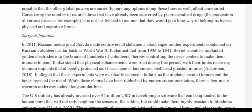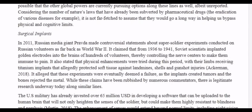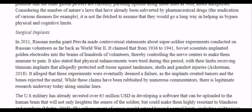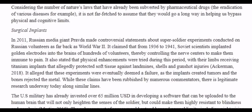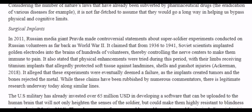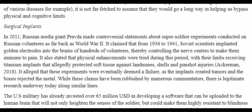It is also stated that physical enhancements were tried during this period, with their limbs receiving titanium implants that allegedly protected soft tissue against landmines, shells, and gunshot injuries. It alleged that these experiments were eventually deemed a failure, as the implants created tumors and the bones rejected the metal. While these claims have been rubbished by numerous commentators, there is legitimate research underway today along similar lines.